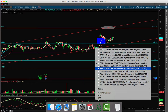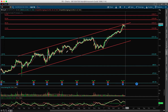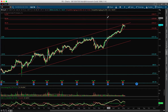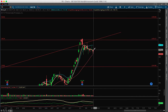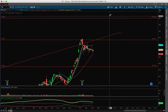The next one I wanted to talk about is Facebook. Facebook, like I say, don't short Facebook just because it's at the top of this multi-year channel. This thing can move sideways there forever because Facebook is really bullish. You can see here nicely it's testing the 20. But this thing can move up from here and start testing the 153 and probably have a move to 160.